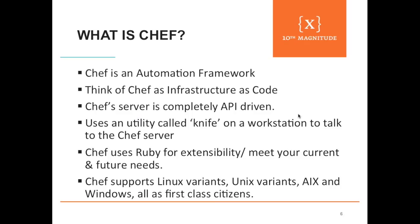Chef's domain-specific language, the language you use for describing your infrastructure, is based on Ruby, which allows you to extend it as much as you need to, but you don't need to be a Rubyist to do Chef. I am a grand example of that. I am the world's worst Rubyist, but I can write some pretty good Chef code. And this extensibility allows you to use Chef to meet whatever your current needs are, but also know that it will give you the flexibility down the road. You don't have to have your crystal ball to know all the things you're going to need to do over the next 5 years.